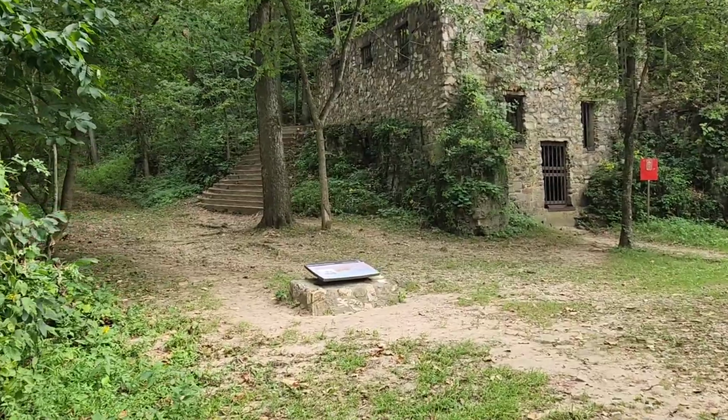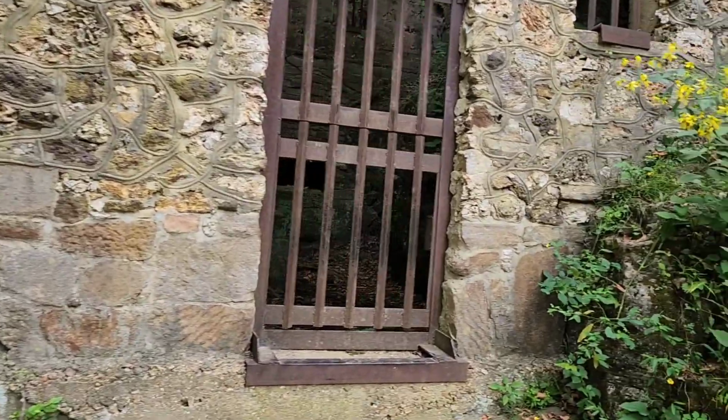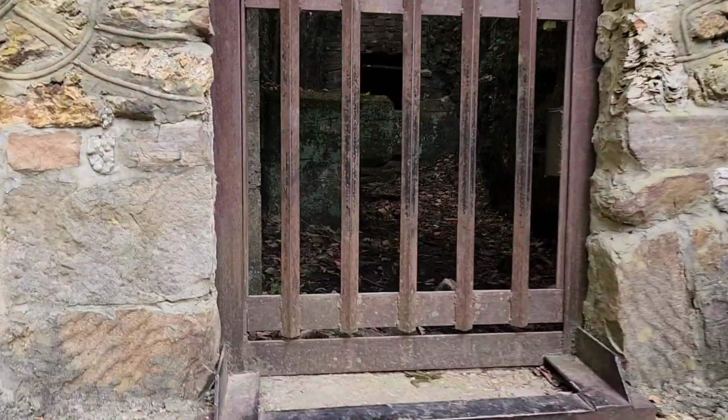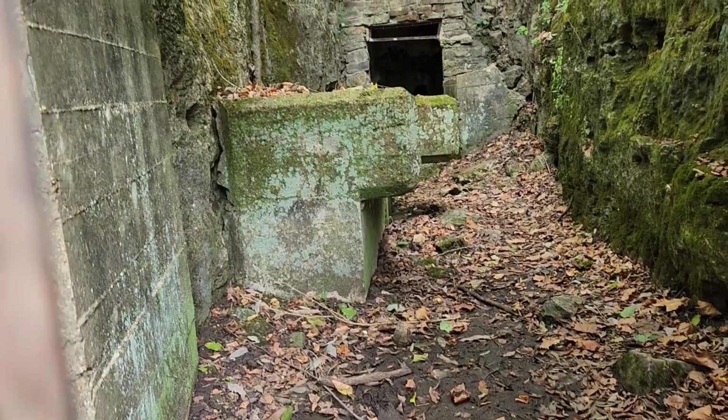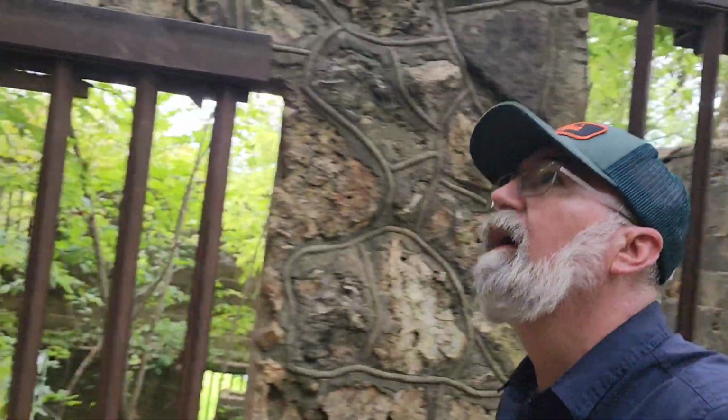Would you look at that? Oh man, that's creepy. Yeah, this creepy old hospital is just too cool. Let's head up these stairs. I'm not sure if they're original or not. Maybe it's just a way to view what's going on in here. Yeah, this is like cut right into the side of the rock.